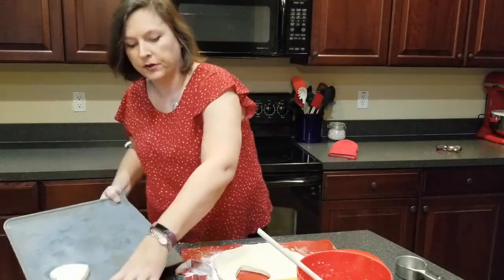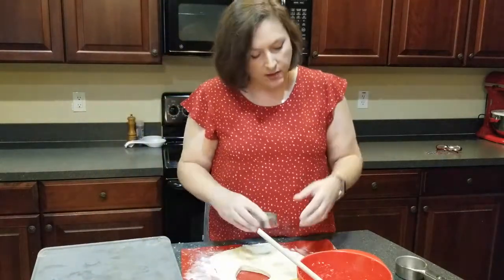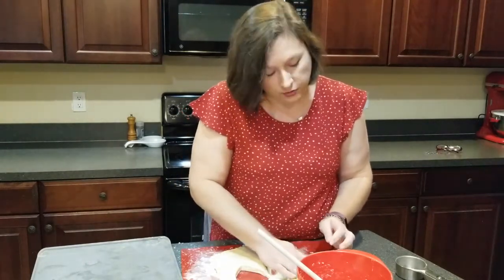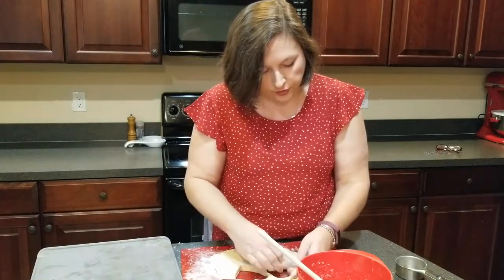So you're going to put them on your cookie sheet about an inch apart. They're going to grow in height, but they aren't going to grow a lot left to right. And that's why, if you want, you can do all kinds of crazy shapes, because it's not going to lose its shape.